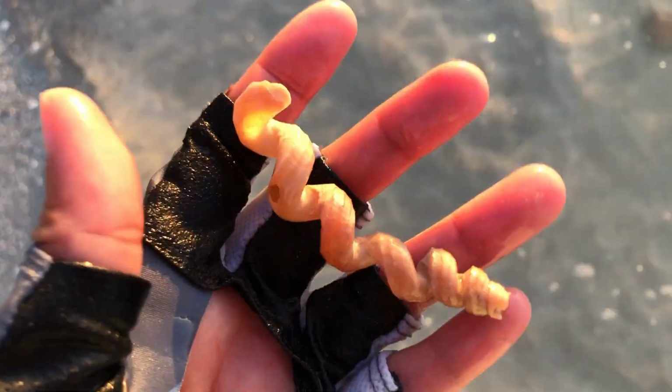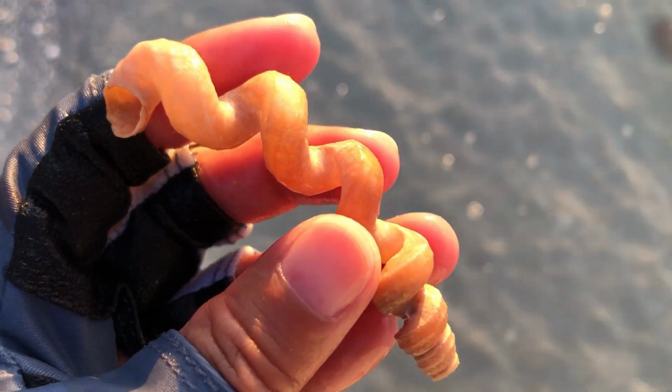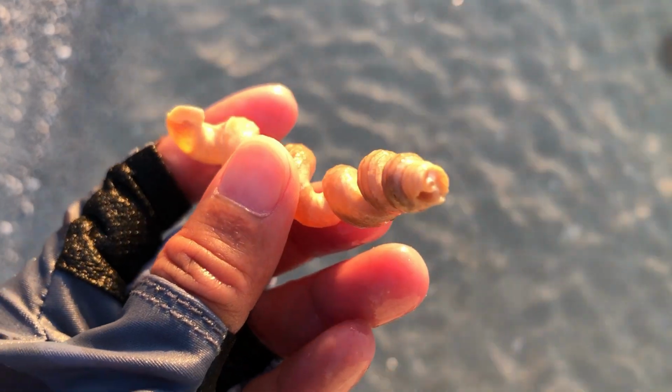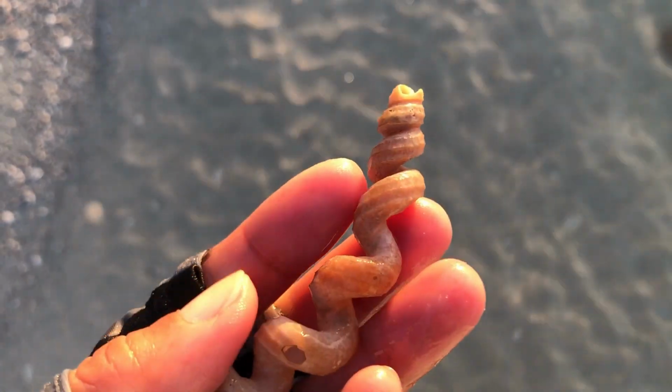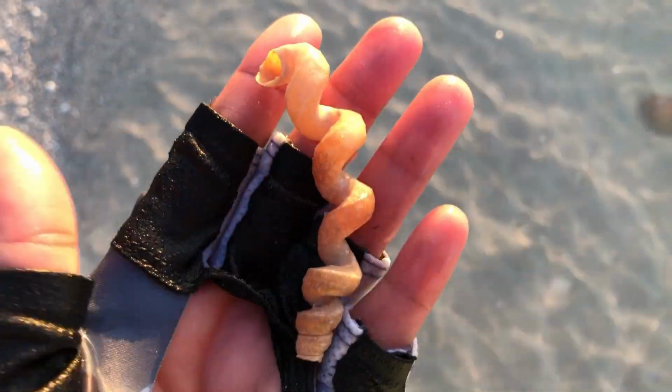Oh, looks like I found a very big tube worm. Yeah, that's a big one. It is. I think that's the biggest one I've ever found. Yeah, get the ketchup. We got the curly fries. That's what I think when I see them. Nice find. It does look like a curly fry.